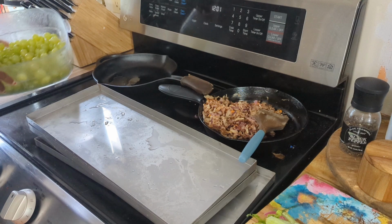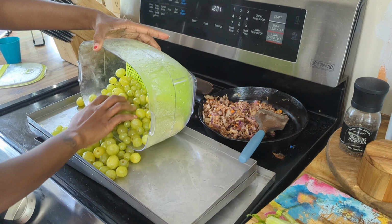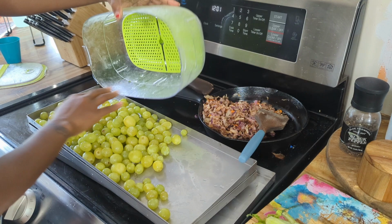So these grapes were already washed and de-stemmed, so I'm just going to put them straight onto the freeze dryer.